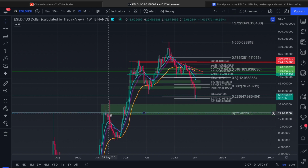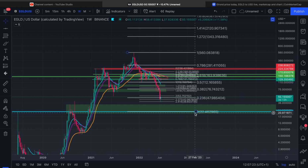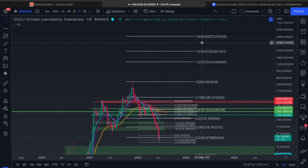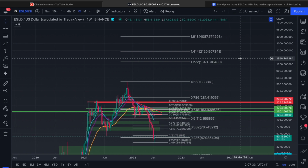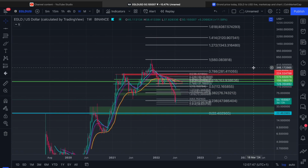So as long as we're above $22, closing above, I don't care if we wick down, as long as we're closing a weekly, monthly above $22, then for me personally, Elrond would have a future bull market target of $4,000. That would be almost a 10x from its previous all-time high. From current price, oh my gosh, guys, it's almost a 100x. Life-changing money can be made if you're willing to buy with big bulls down here.